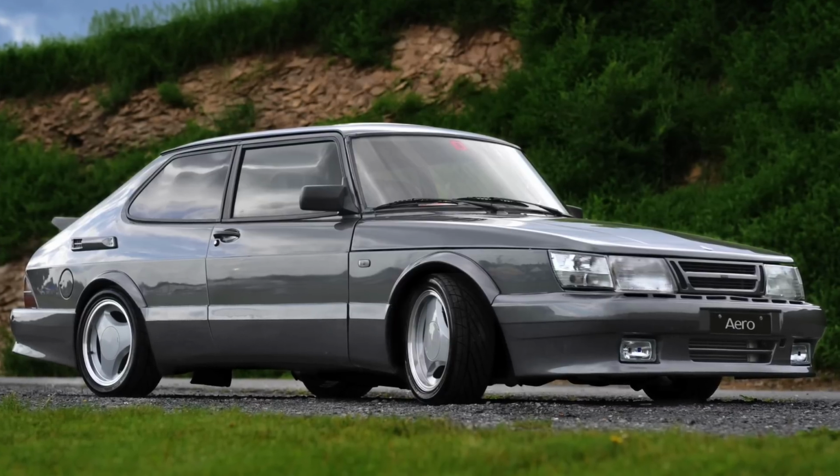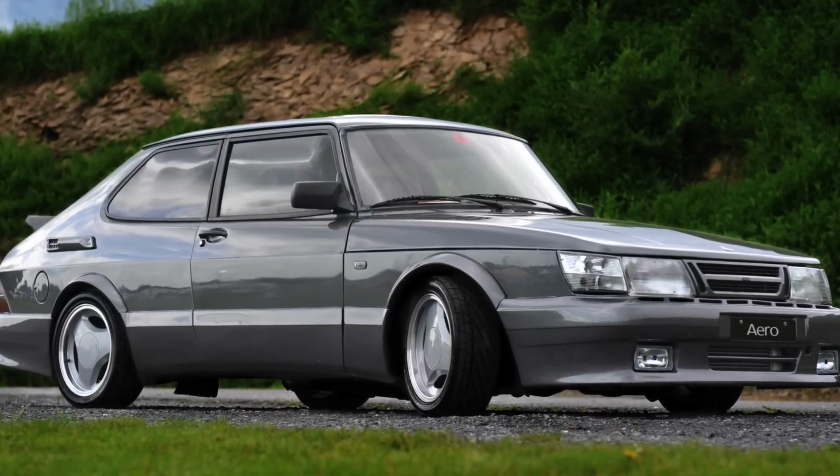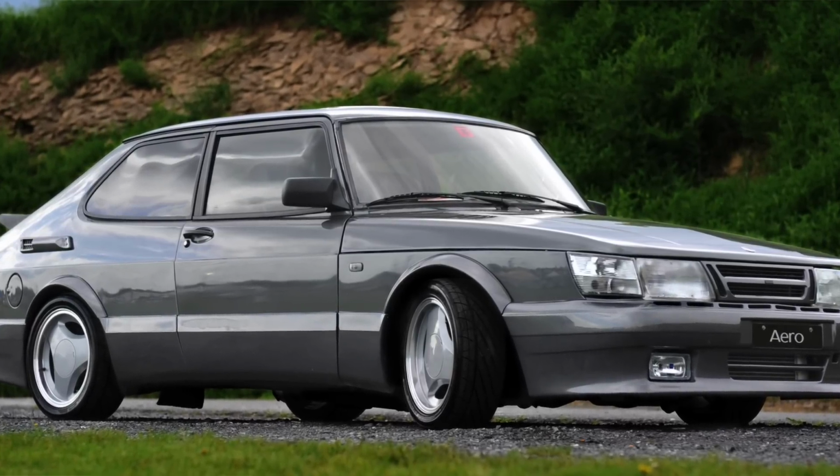And it was really awesome. If you guys haven't seen that video, make sure to go check it out. The wheels on the SPG have to be my favorite Saab wheels of all time, and the shape of the car is nothing short of legendary.